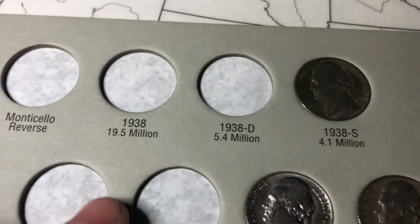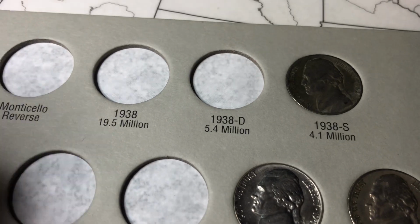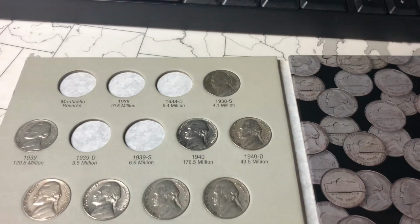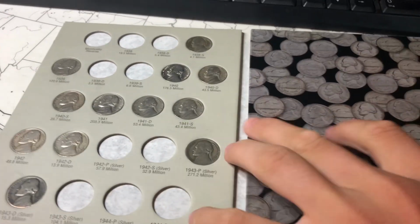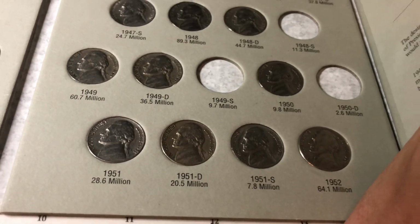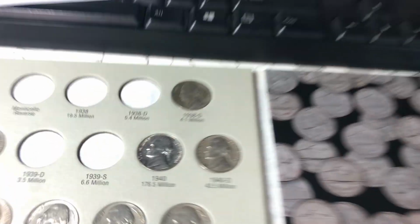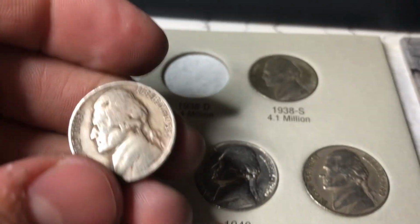So I don't know how we don't have the 38P, which is much more than those two, but we just got the 38D, and that is, I definitely say, a key date. I'd say it's like the top 5 lowest minted nickels or key dates. Of course, the 50 Denver is 2.6, and then I think the 51S is 7.8. So yeah, I'd say this is definitely a key date, and that's going to be 10 points.